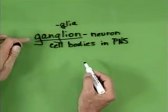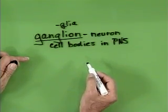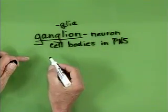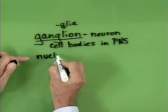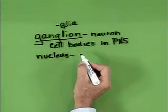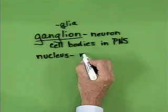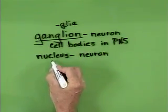Now, there's a parallel term for groups of neuron cell bodies that are found within the central nervous system. Within the brain or the spinal cord, we also obviously have groups or collections of neuron cell bodies, and each one of those is a nucleus. Same word that we used for the central component in a cell that contains the DNA. So these are neuron cell bodies, a collection of those, a group, if you will.